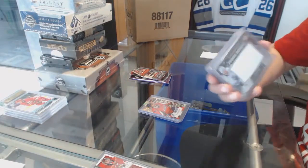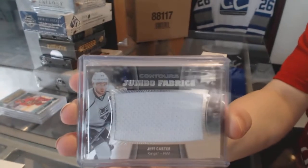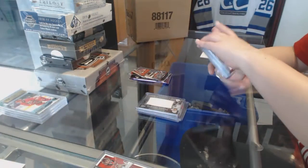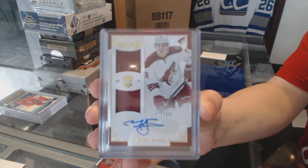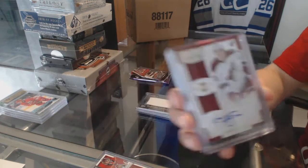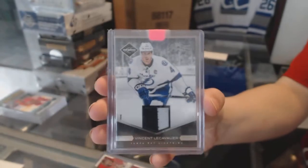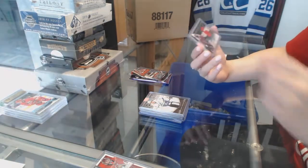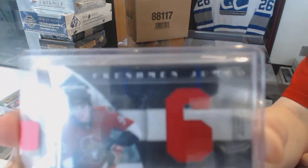We've got a jumbo fabric jersey for the LA Kings, Jeff Carter. A rookie treasures dual jersey auto number to 699 for the Arizona Coyotes, Michael Stone. A Vincent LeCavalier Tampa Bay Lightning prime jersey. And a freshman jumbo jersey auto number to 99 for the Ottawa Senators, Mika Zibanejad.